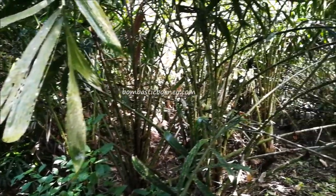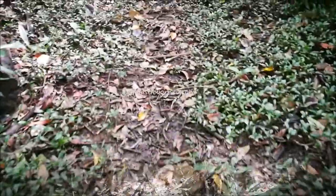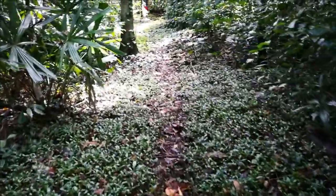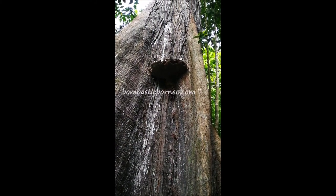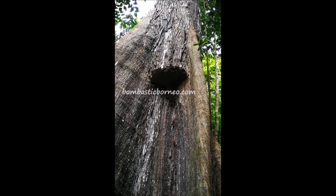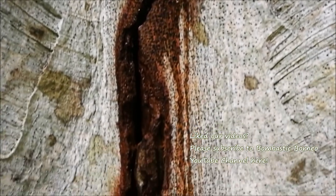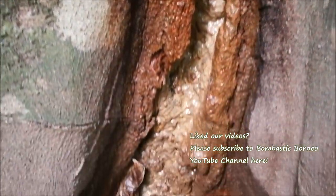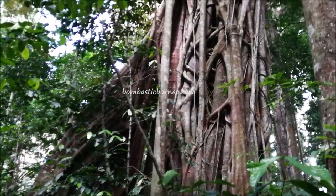Rattan territory. Oh. Yeah, although this mushroom, is it a mushroom? No. It's decaying. Is still the biggest here in the jungle. Another giant ara tree.